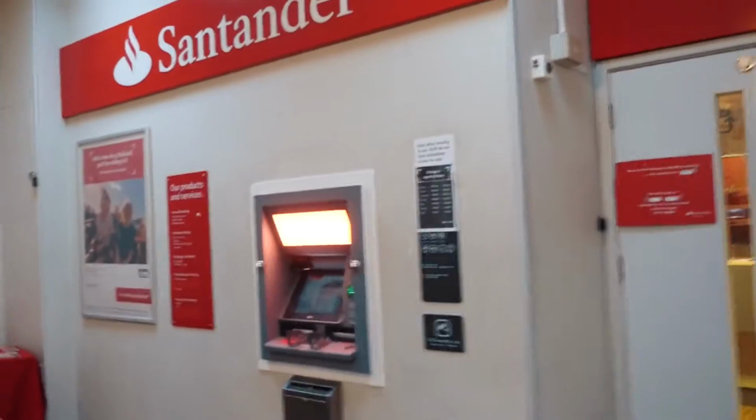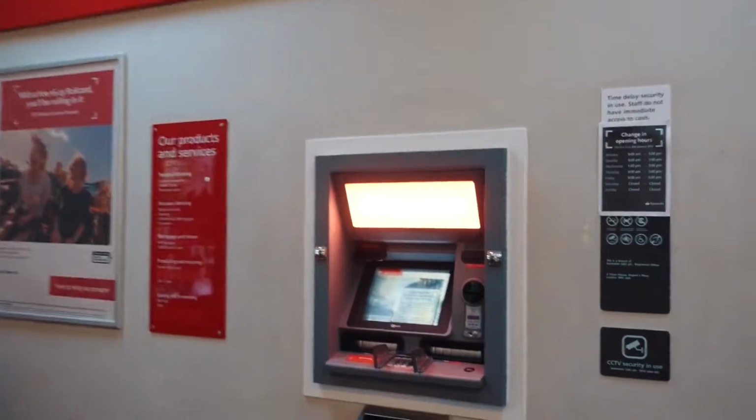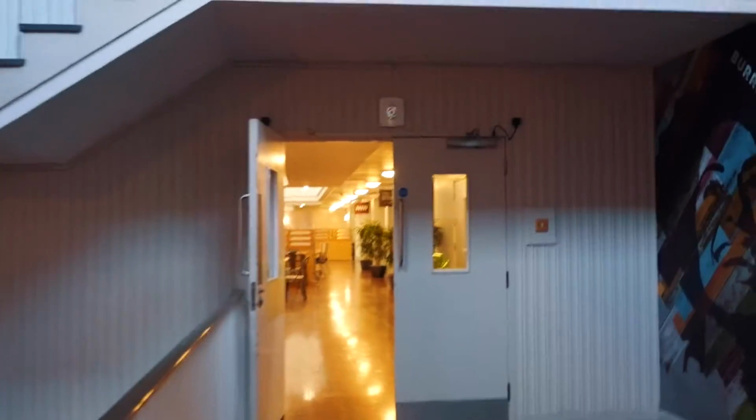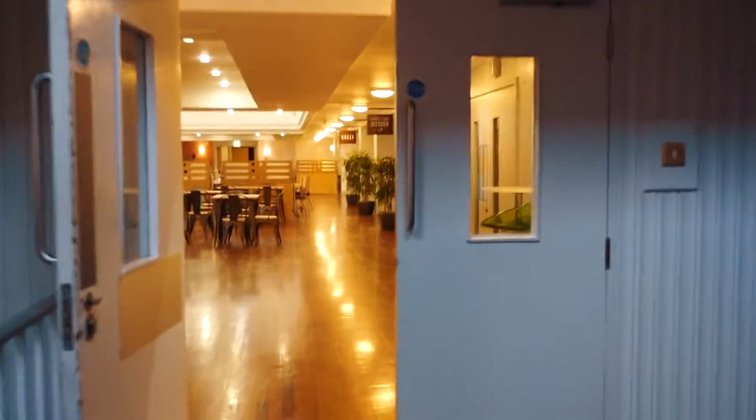You have cash points here and downstairs, but you don't need to be with Santander to take money out from this cash point. You can take whatever you need. I'm with HSBC and I use every cash point, so it's okay.